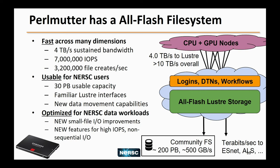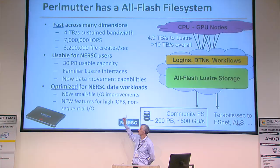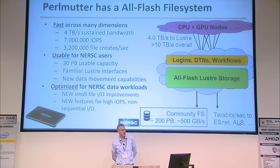As you can tell, 1.5 petabyte capacity is not really enough such that we could put every user on it today. One of the good things about deploying a machine next year is that the price of flash keeps dropping and dropping and dropping. And so come next year, these are the specs of the file system that we're going to be able to put out there. It will be a 30 petabyte file system, and it will do, actually this number is a little bit old, it will do more than 5 terabytes a second. It will be based on Lustre.